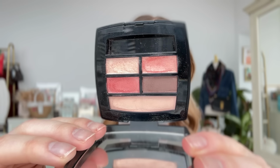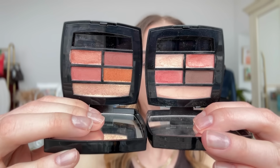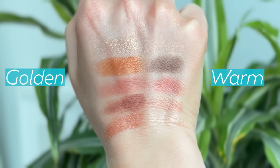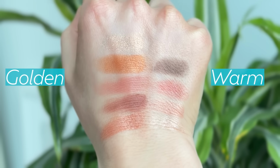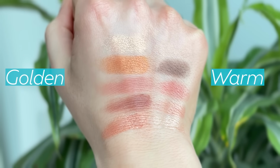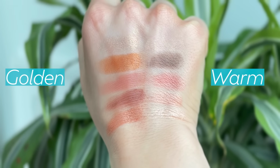Because of that, I do want to show you a quick comparison with the Les Beiges Warm palette, the one that's called Warm. These I think are pretty different. The Warm palette is more of a light, fresh, peachy type of tone. There's also a more cool tone brown in there. It gives a very different effect, I think. This one is much more golden. It's a little bit richer, a little bit more intense, more pigmented. I think you can see the difference there in the swatches.